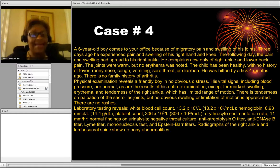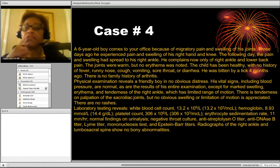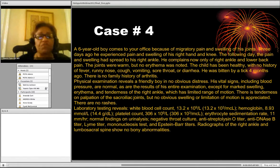So my next patient is a 6-year-old who comes to my office complaining of migratory pain and swelling of the joints. 3 days prior, he experienced pain and swelling of his right hand and knee. And the following day, the pain and swelling had spread to his right ankle. He complains now only of right ankle and lower back pain. So there's sort of migratory pain everywhere.